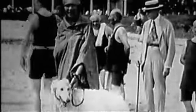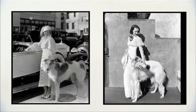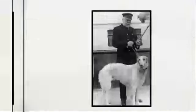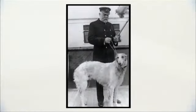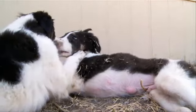So it's no wonder they were the dogs in vogue during the Art Deco period of the 1920s and 30s. They appeared in high-end advertisements and were the dogs of choice for Hollywood starlets like Jean Harlow and Olivia de Havilland. Even the captain of the Titanic owned one. And Pink Floyd took the stage with a Borzoi. I think of them as the supermodels of the dog world.